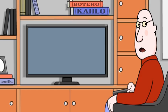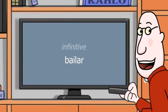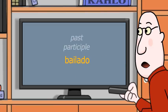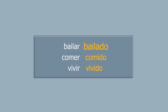Let's start with the regular past participles, shall we? You form the past participle of regular AR verbs by dropping the AR and adding ADO. You form the past participle of regular ER and IR verbs by dropping ER and IR and adding IDO. Bailar, bailado, comer, comido, vivir, vivido.